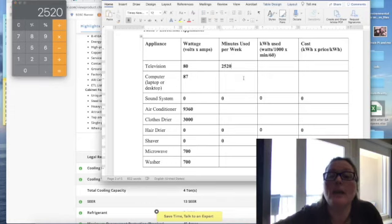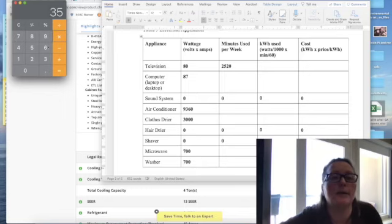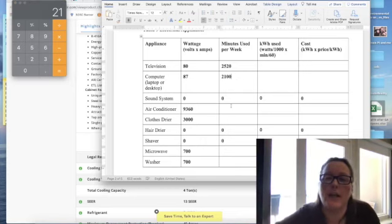So anyway, computer or laptop. Oh my gosh. I do a lot here. So I will say probably at least 5 hours a day, 7 days a week. It might actually be more than that. But I do that and then times 60. So that will give me 2100.